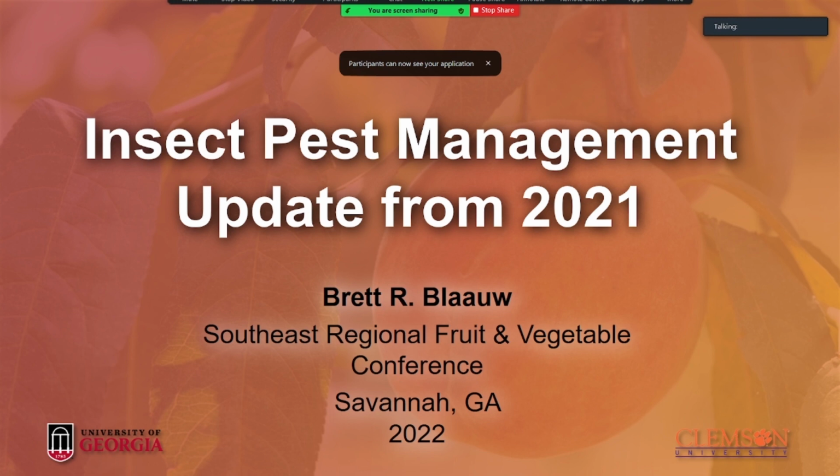Rimon works relatively well as well, but this is an insect growth regulator, so it's a little bit slower to act. You won't necessarily see that direct knockdown, but it still works well. We also have mating disruption. So mating disruption works really well. The caveat to that is it has to be on a large acreage.